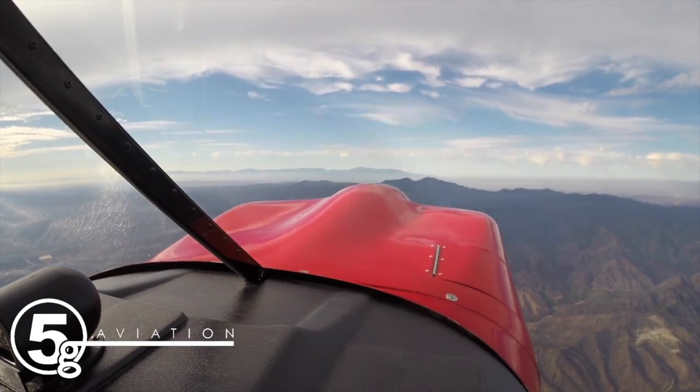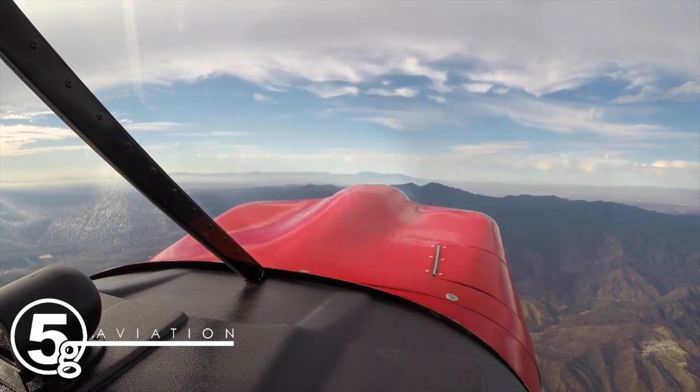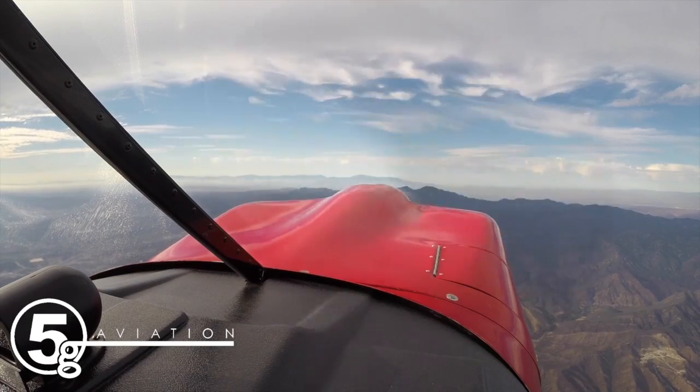We're going to do the effects of opposite aileron now. So I'm going to go ahead and put us into a spin. We'll just continue spinning right.